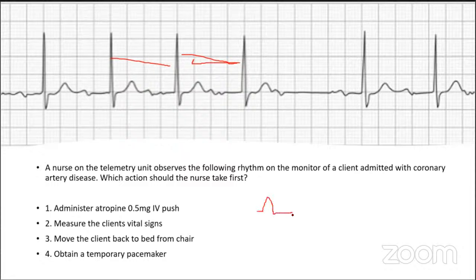So again, I'm going to give us what a normal ECG strip should look like. It's going to be our P wave. This is our QRS complex. So this is my Q, R, S, T. So that's my P, Q, R, S, T. This is what your normal ECG rhythm should look like. But this is where I want you to focus on.